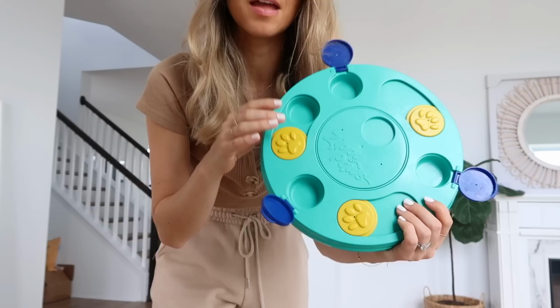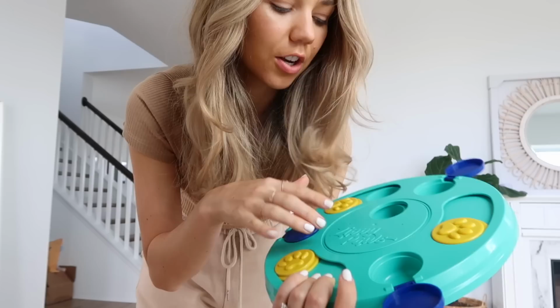But this is the puzzle, and they have lots of different versions. I think she got this at TJ Maxx, but basically you just put their treats in it and you can cover them up, and they use their paws and their nose. Oops, he missed some in there, you see. And instead of treats, I just use his food.